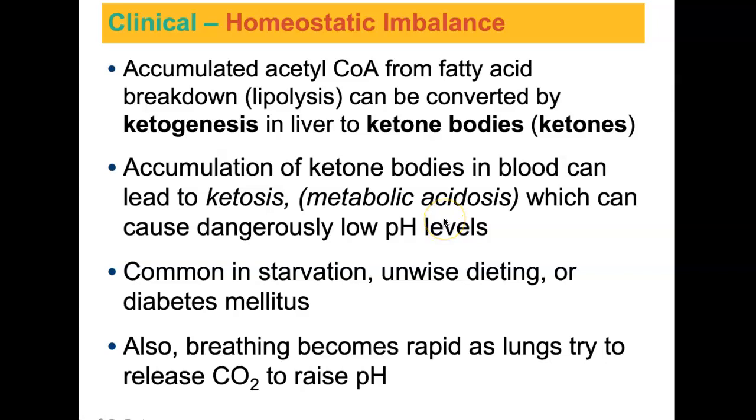So if you remember, we had to keep our blood pH around 7.35 to 7.45 for a lot of the proteins and enzymatic action that's happening in our blood. So this is common in starvation. So if you're not consuming any glucose or any food at all, your body's going to use all your glucose first, and then it's going to start breaking down fats, and it's going to be breaking them down rapidly.